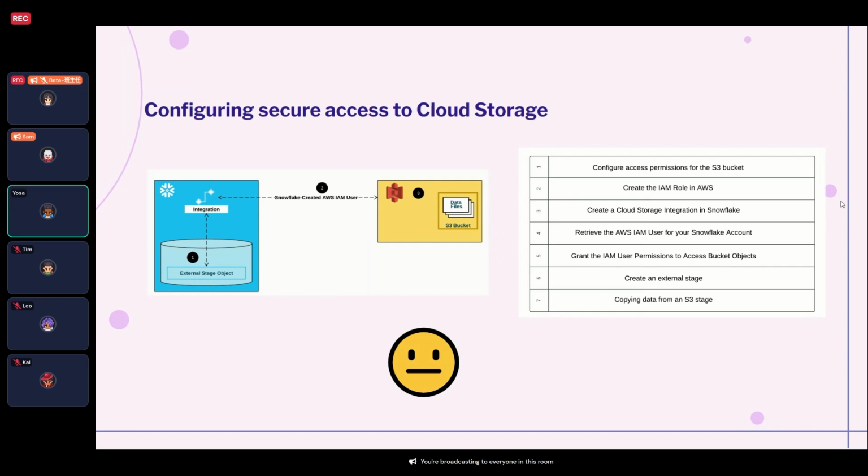However, this method requires the data schema to be predefined when creating the table, and any difference between the defined schema and the actual data in the S3 bucket can lead to issues during data copy. So to overcome this challenge, with the help of our tutor, we explored the second method using Iceberg tables. Next, please.